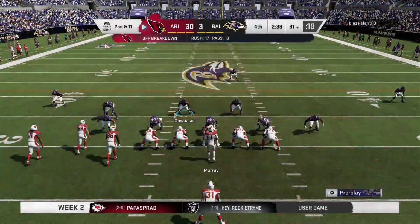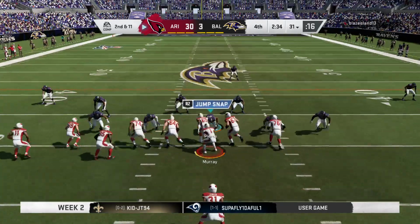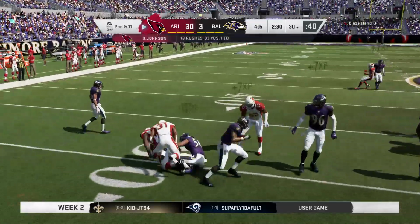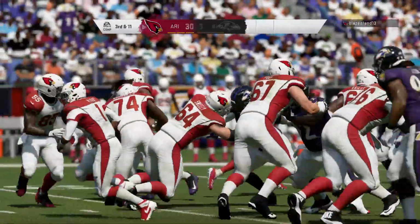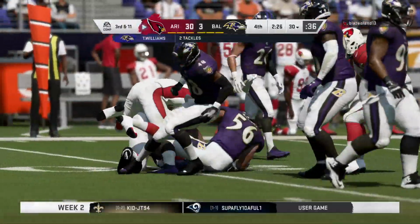Come on, set. Hey, come on. Right now, let's go. Big stop, D. Big stop. Let's go. Now a handoff. Johnson trying to bounce it outside, but he's only able to get it back to the line of scrimmage. Tim Williams makes the tackle.